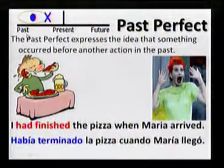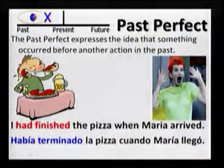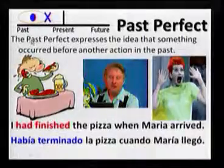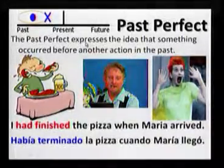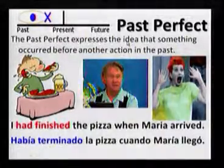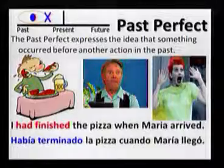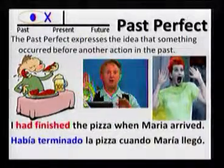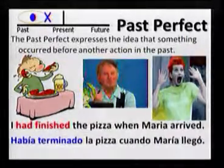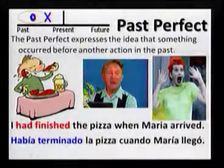Past perfect. So, ver aquí. Future, present, and pasado. Now, this is past perfect. Ver mi flecha aquí. And this is past simple. The past perfect expresses the idea that something, an activity, occurred before another action in the past. Ese es pasado antes pasado. Dos pasados, pero uno es más viejo que el otro. Confundido, it's fácil. So, this is past perfect.